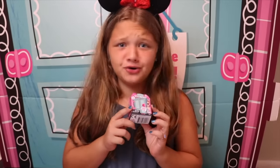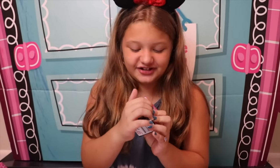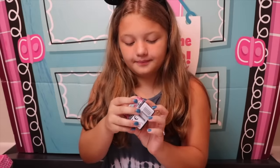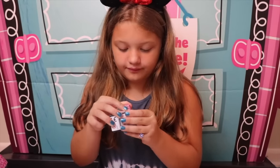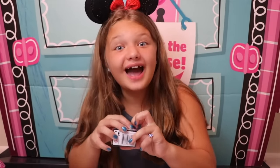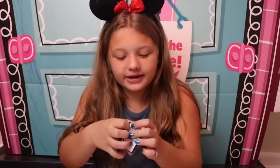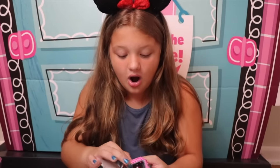Okay, box number two. Who do you think's in there? I hope Stitch. All right. So every one of the blind boxes comes with two Disney Doorable figures, is that right? That is so cool. Yeah, it is. That is like so much. In one little carton, there's two. So many. All right, let's open it.